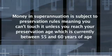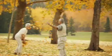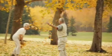Remember, money in superannuation is subject to preservation rules, meaning you can't touch it until you reach a preservation age. Currently, that is between 55 and 60 years of age, depending on when you were born. Although you can't touch the money until you're 55 or 60 years of age, it is well worth doing to help make your older years your golden years.